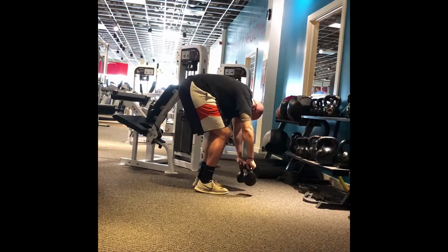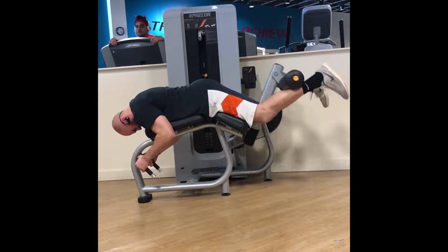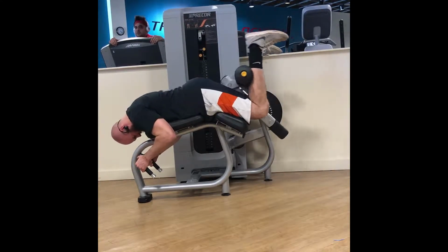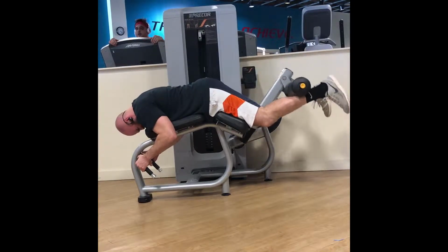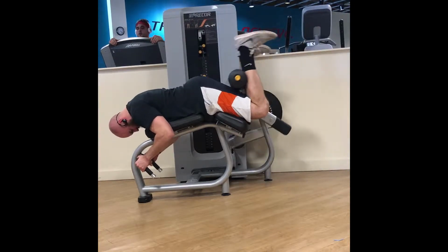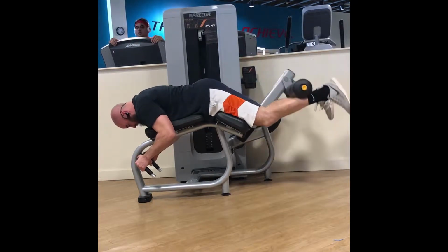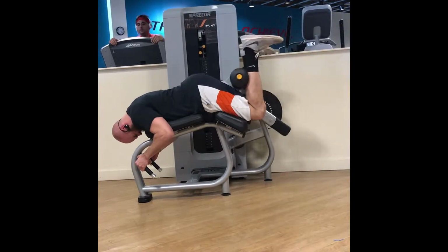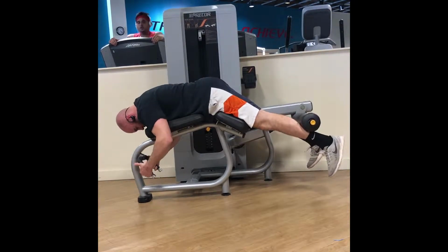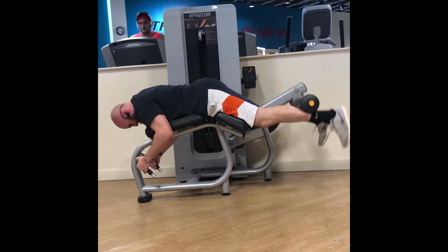Lying hamstring curls. These are the most hurtful in the sense, but probably the most beneficial because other than seated, you get the full range of motion with the lying hamstring curls. Got to squeeze every last one of them out. That is the most difficult part.